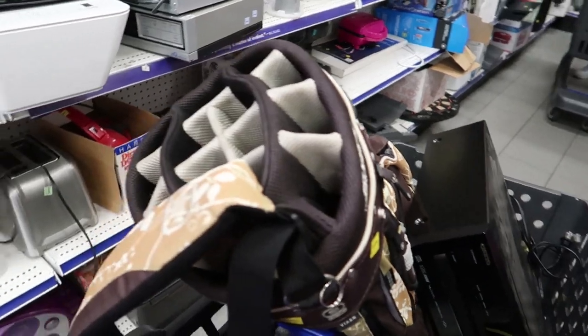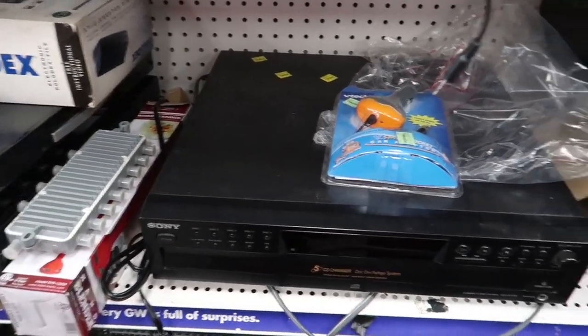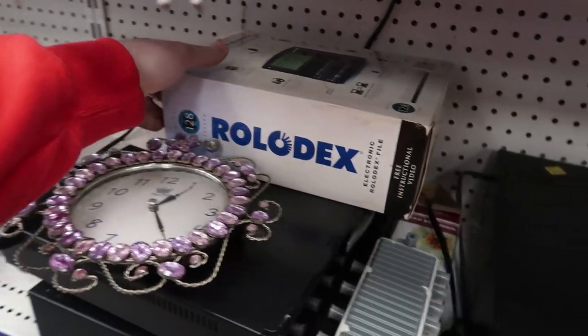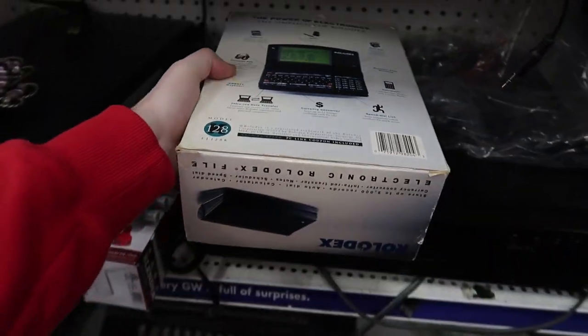And so far we're at 200, 300, 400, 500-ish, you know, this possibly 600. So this is a pretty crazy score so far, very happy. Let's try and get it to $1,000 in sales. Oh, we have a Rolodex. An electronic one. This is cool. Let's look that up also.